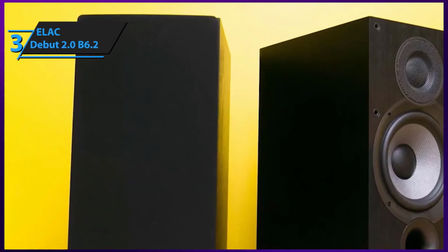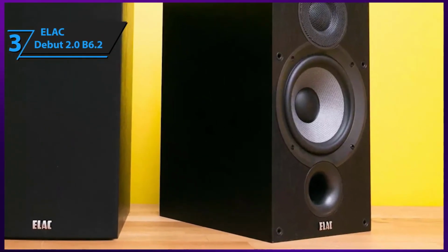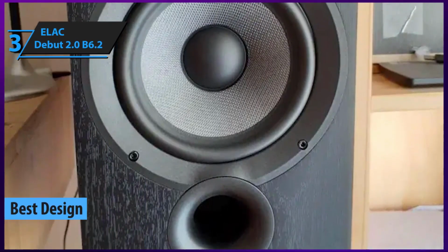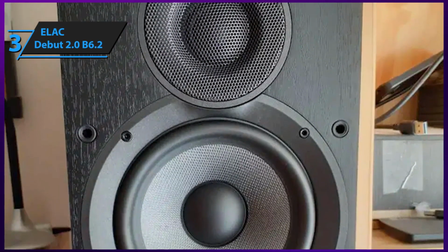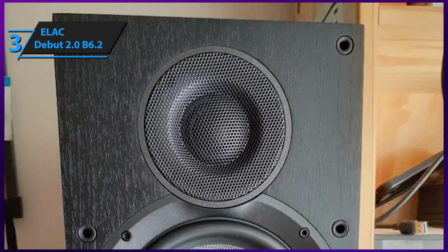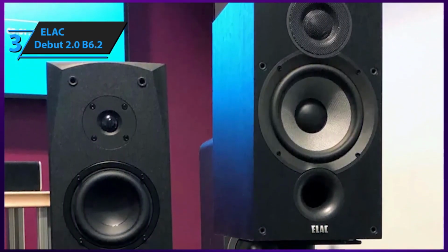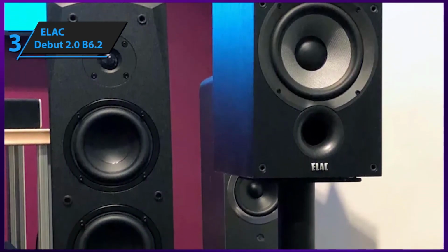Next up on our list of the best bookshelf speakers in 2020 is ELAC's Debut 2.0 B6.2 speaker system. Apart from boasting a beautiful rugged design, these bookshelf speakers also boast specs and features that are massively superior to most similarly priced models. First and foremost, we should mention that B6.2 is the most basic configuration of ELAC's Debut 2.0. For a couple of $100 extra, you could get the C6.2 center speaker for even more power and more immersive experience. However, even this pair alone is strong enough to rock a house and keep any party going.